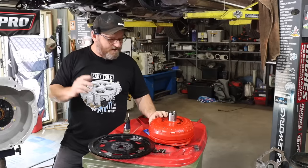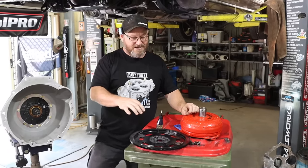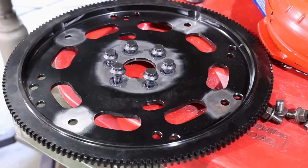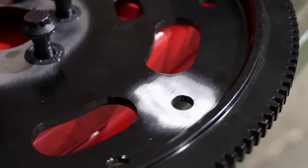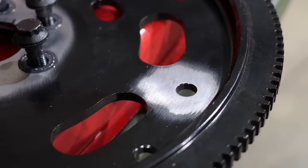so pretty perfect for a Barra with a turbo this size on it. One big problem with Barras and automatic transmissions is the flex plate likes to fall off the engine. First of all, me personally, I wouldn't use a factory flex plate. They're too thin and they basically flex, which is in the name. You can also use aftermarket bolts like these ARP.